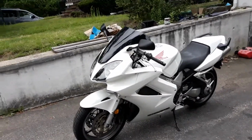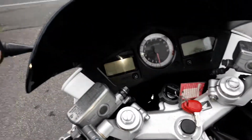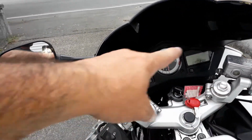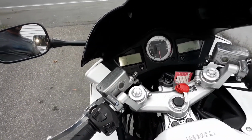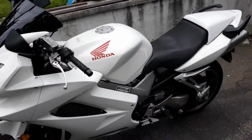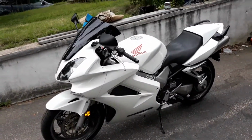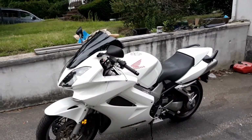But super simple, nothing crazy on the dash. It really just has the basic information, how much gas you got over there, obviously that, speedo, and temperature. Really not a lot going on here. But it's got everything, obviously a gigantic tank. Yeah, so I haven't had any problems. It's been really awesome, except for how heavy it is.